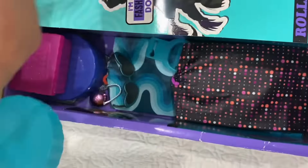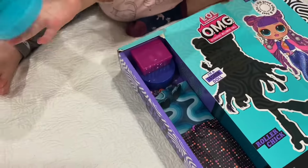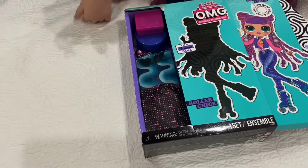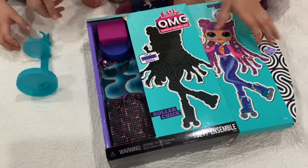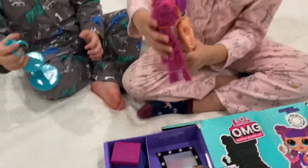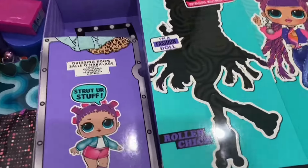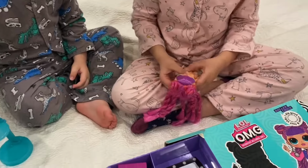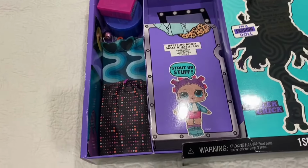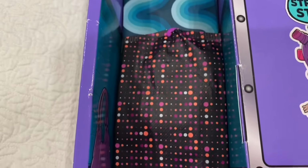And this is, they go together. Yes, look at this. Okay, let's have a look at all the bits and pieces. How about we take the doll out first? Whoa, look at her. We need to dress her. So she's the roller chick. That's her name. Isn't her name Roller Chick? Yeah, and she's got all these accessories. I can see sunglasses. What else is in there?